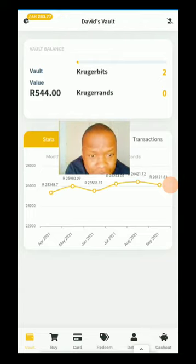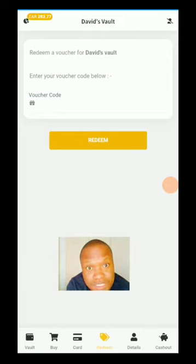There you go. And then you can redeem here. Now with this redeem thing, I don't know. I think it's points or anything like that. I don't know, guys. Enter your voucher code, whatever. So we will see as time goes on, okay?